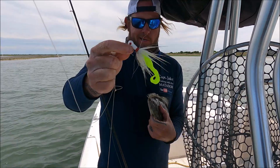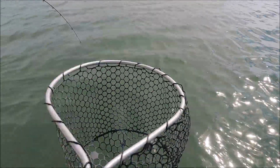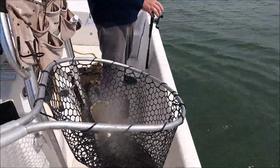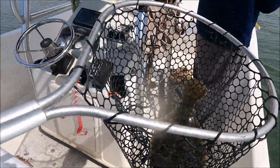Chartreuse Gulp, little bucktail. I had a minnow on there. Minnow got it. It's no longer there. All right, here we go. That's a good one. Oh, boy. That's a nice one. He fell off. He tried to lift him out of the water. I still got him. No, he jumped out. He's gone. It's all right.